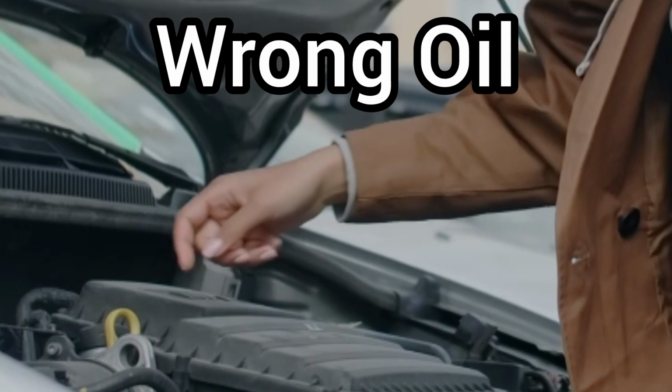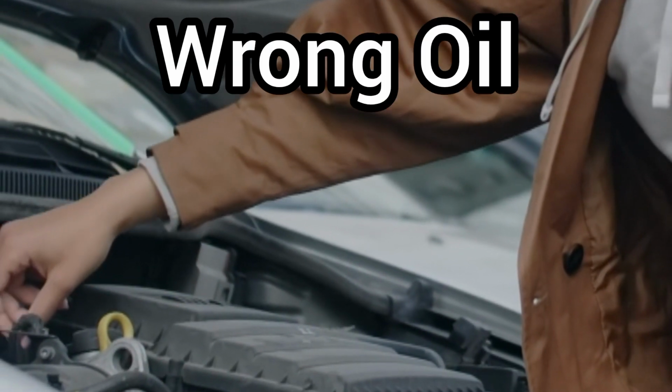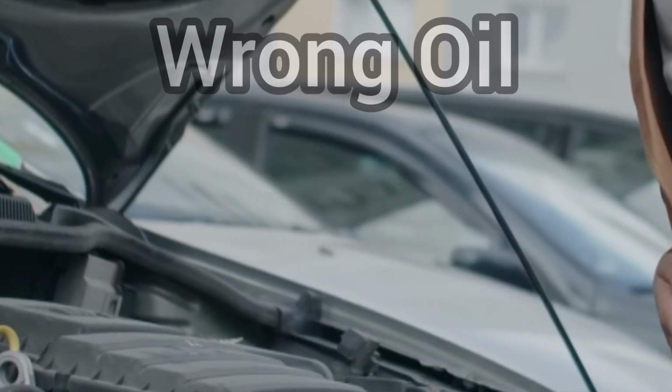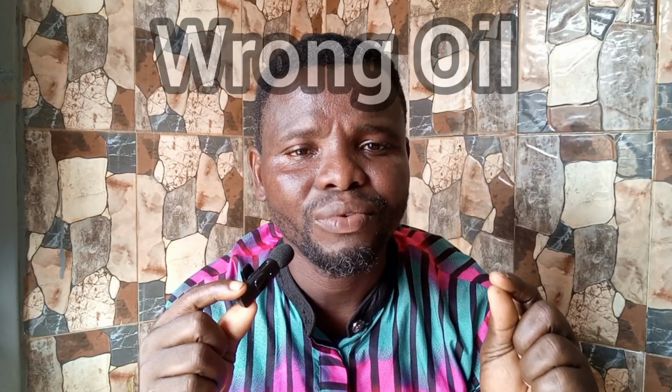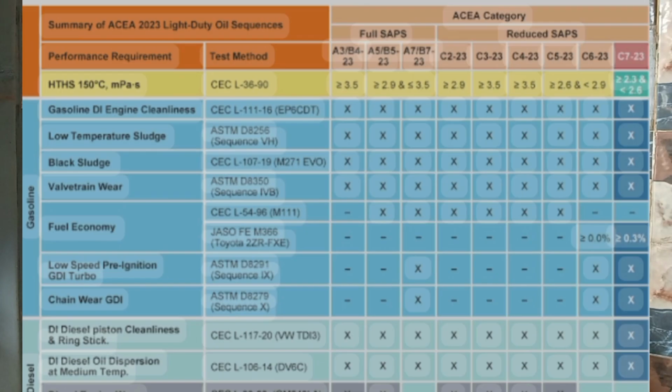And number five is wrong oil. You need to go to your owner's manual, check the specification of your oil, and ensure you buy that oil specification. If you are using the wrong oil, you are going to have carbon buildup in your engine. So ensure that you stick to the manufacturer's specification of your oil, because that will also affect the combustion of the engine.